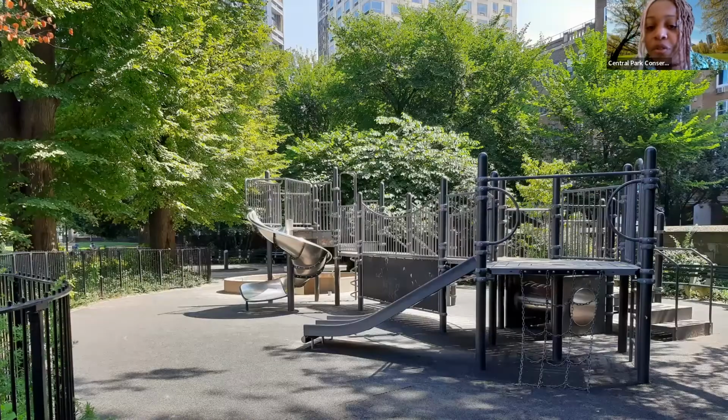And we got a closer view of those play structures. We got a couple slides. We have a sandbox. And in the back, we have a sprinkler system that was not on this day, which is interesting since it was warm. But yeah, most of our playgrounds do have some type of sprinkler system, which I think is really fun and a really great way to beat the heat, of course.